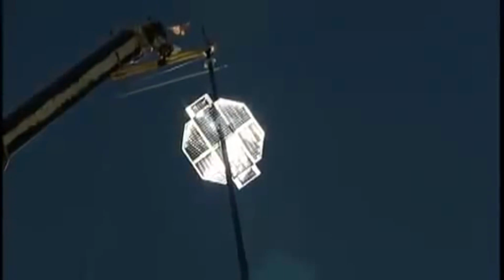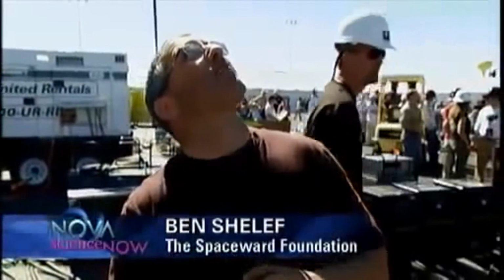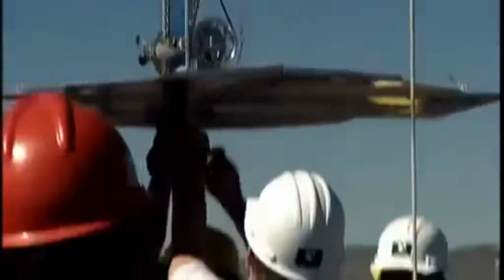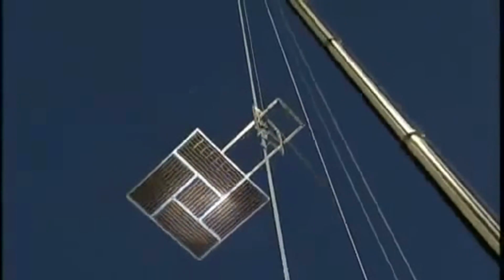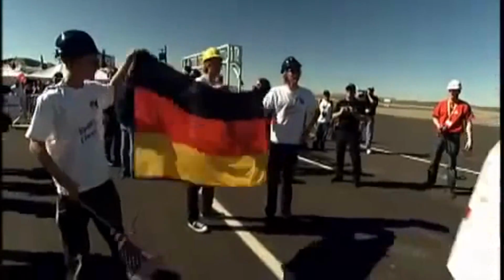It looks like they'd make it to the top in record time, fast enough to claim the $150,000 prize. So they win? We have to have a little discussion about that. Before the prize money can be awarded, the remaining teams get one last chance. The German turbo crawler crawls all the way to the top, but it's no prize winner.